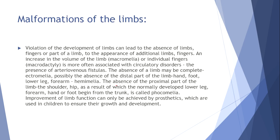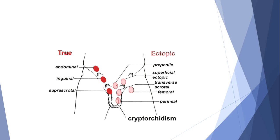We must understand that testicles go from the retroperitoneal space to the scrotum through the inguinal channel. But it is normal if this way takes 1 year. If the testicle is placed at age 1 year in the retroperitoneal space or in the inguinal channel, it is not normal. It is cryptorchidism.